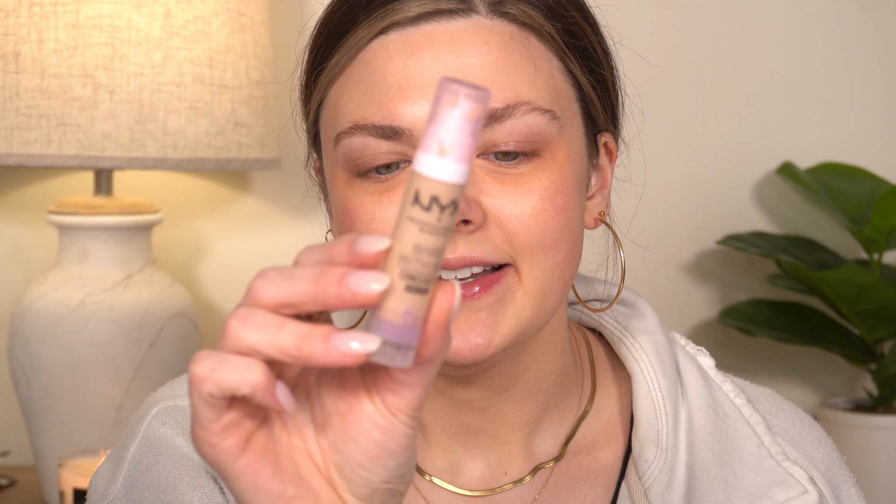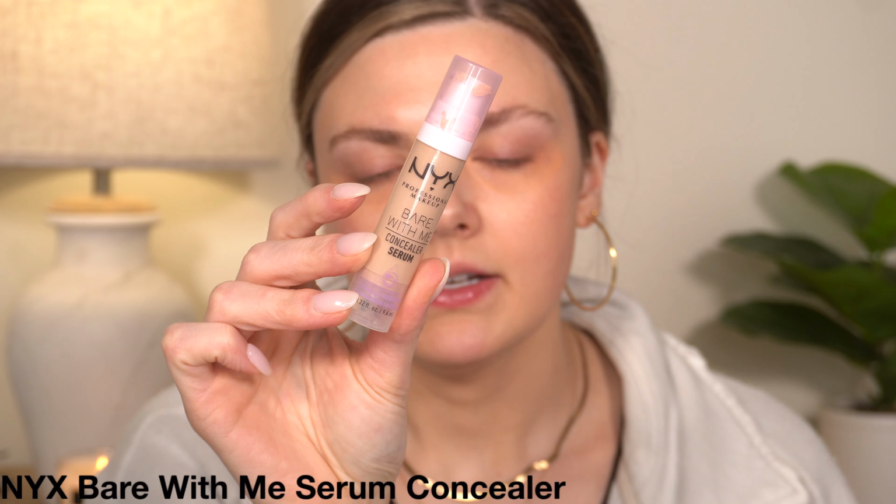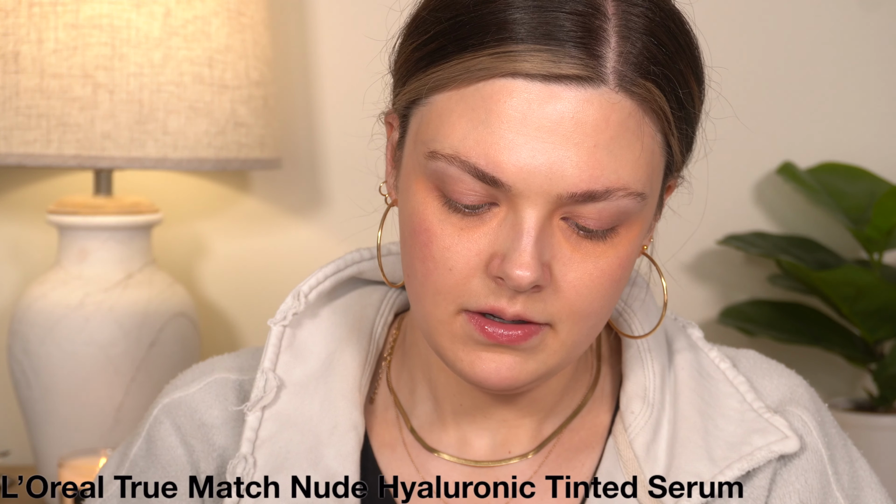I really want to use this again, the Bear With Me concealer from NYX. This stuff is so good. So I think I'm actually just gonna put this, well, actually, I told you I was in a mixing mood. I'm gonna try mixing in a little bit of this L'Oreal Tinted Hydrator in. I don't know what it is for me, but mixing things is like my favorite thing to do. I don't know why. I just get so excited when I find like a new combo. Is it just me? Do other people do that? I don't know.